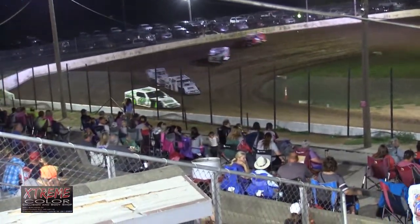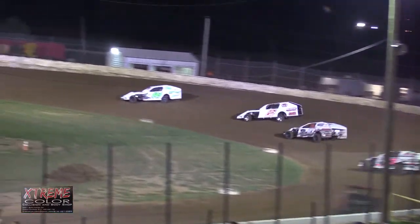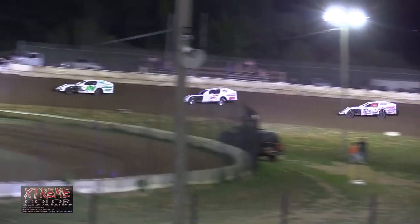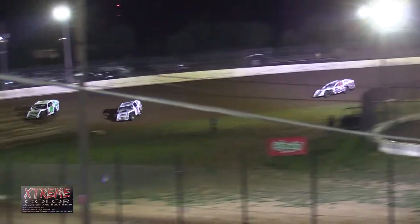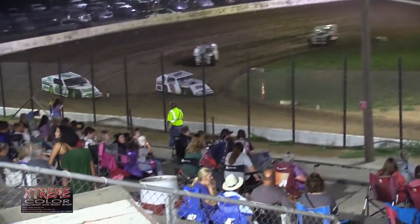Cole Hamilton puts it in the number 2 spot. Going into turn 3, he'll now come going after the 447. Oh, Hamilton looking to the bottom. Good move for that youngster.